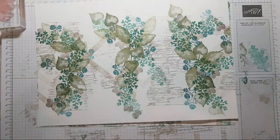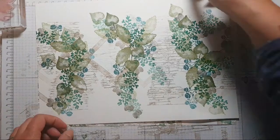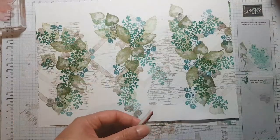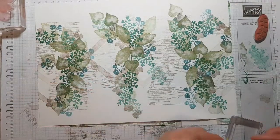Possibly. Although I don't have any dingle dangles out at the moment, so I could use these. I think would look nice. Might add a few more of these.